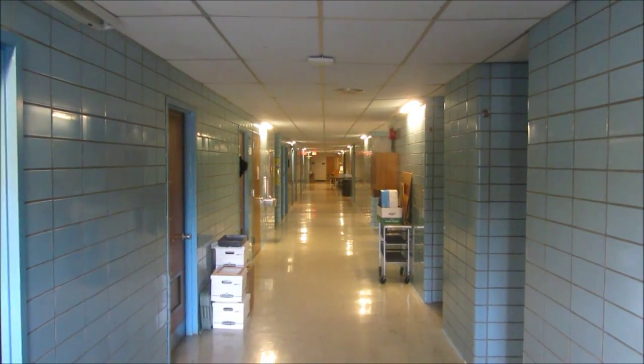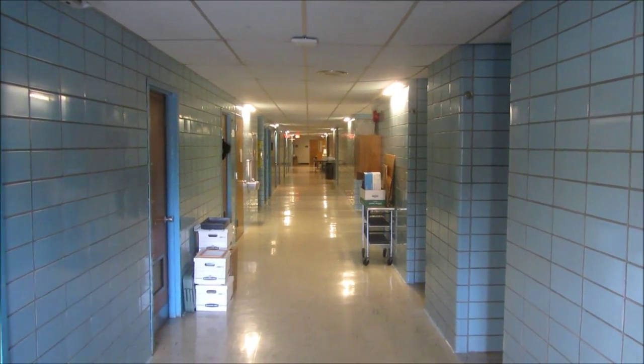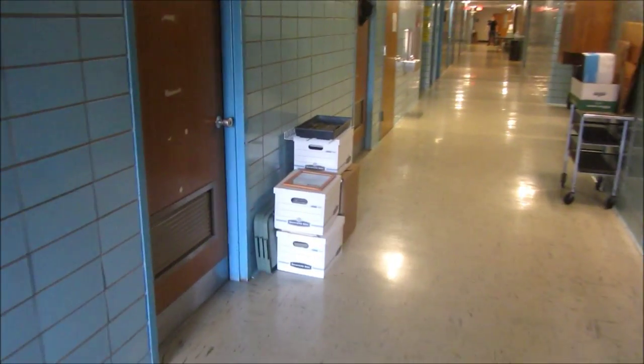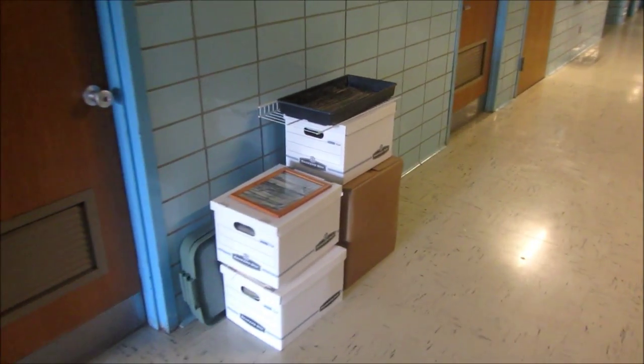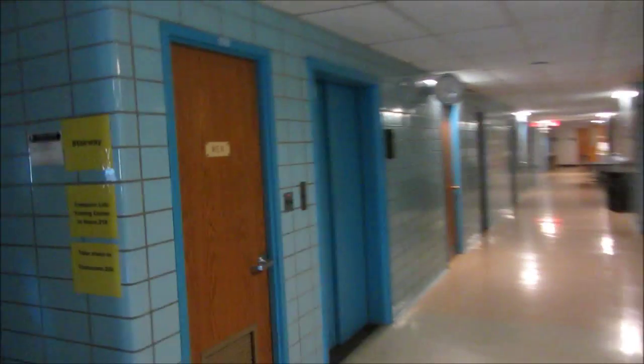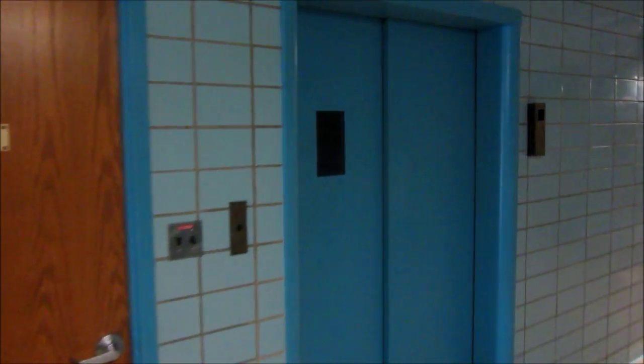Some minor details. Here is a look straight down the hallway. I'm just gonna walk. See, look here, they're starting to move stuff out. This used to be a lab. There are a couple labs down here still active. But as I was mentioning earlier, this is why it's a big blow.